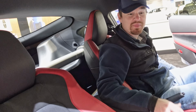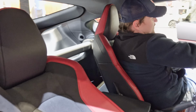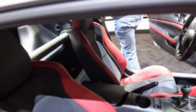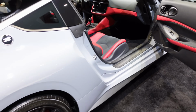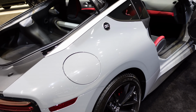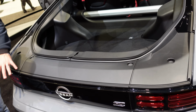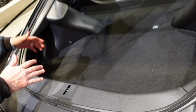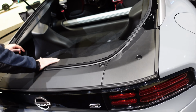So I'm actually going to pop the back and we can roll around back there and check out the cargo space, which is actually quite ample in this Z. So it is a hatch, and this rear panel doesn't open, so it does mean a higher load-in height. You had to lift up and over to get things in, but you can see there's a nice shelf back here, lots of room to put stuff, not a lot of vertical space.